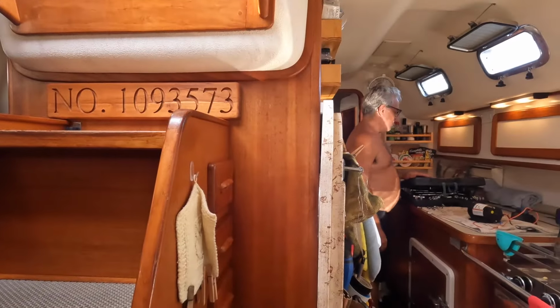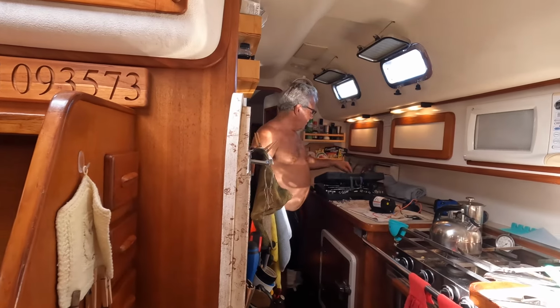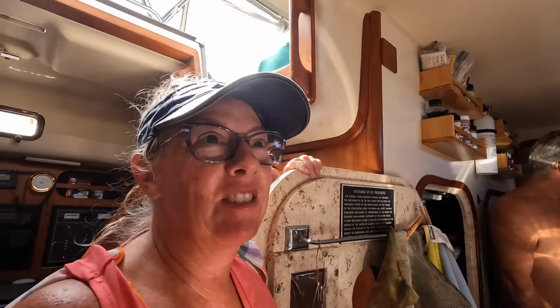Every time. God damn it. Every time he lifts it from the wrong direction, I'm gonna put a big spray paint on this that says no. Okay, let me get back to where I was. So the next boat project for Beth is to put all these damn things back in the right hole. Oh my God.